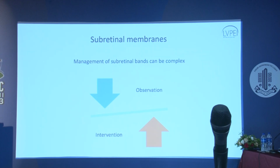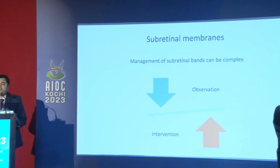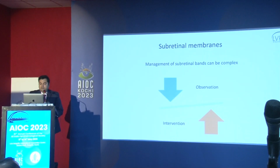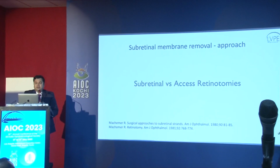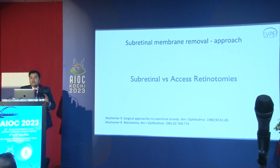So management of subretinal bands can be complex. It can be either observed or intervention might be required. So let us look at the scenarios where an intervention is required, or we can observe the patients. Observation is indicated when a subretinal band is present in the periphery and there is no traction on the macula, okay, and the vision is maintained.